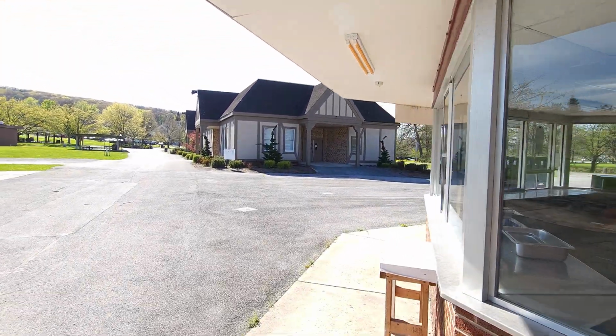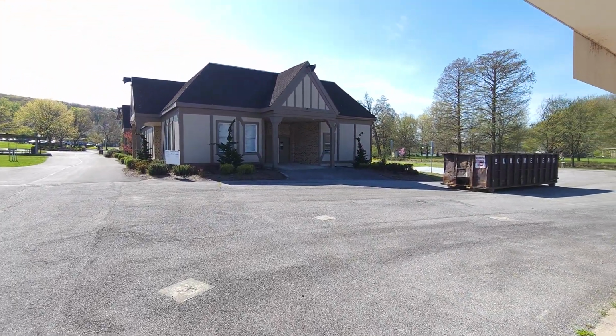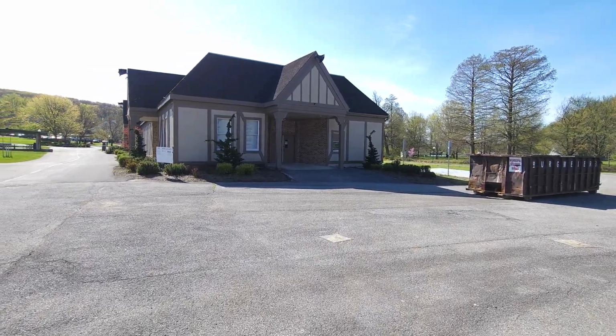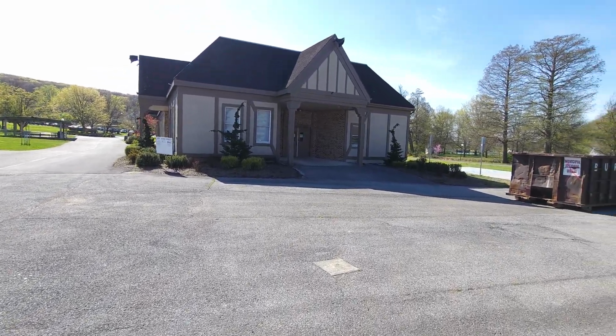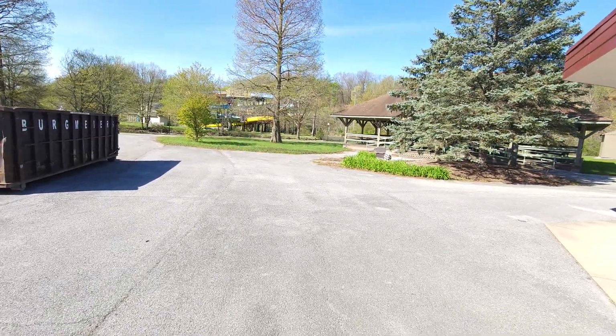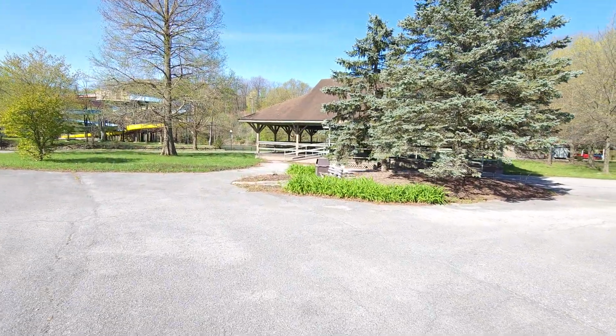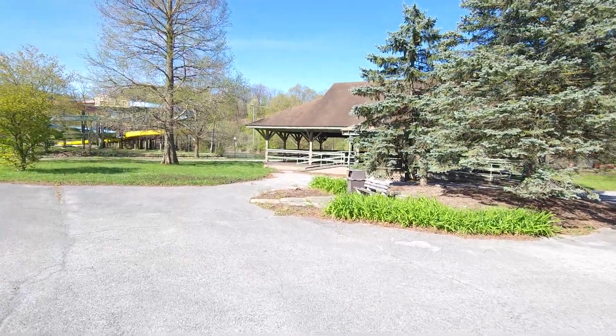And over here, this was the arcade. Now the arcade is important right now because not only is it a food restaurant, but it's also where they're storing a lot of the important stuff, all the attractions. They are looking to hopefully reopen all the attractions at a later time, so they want to make sure everything's nice and protected.